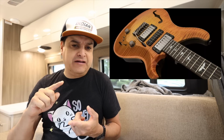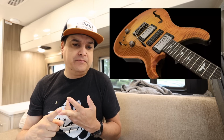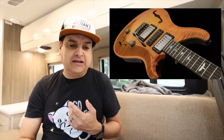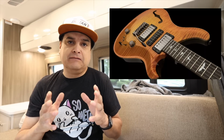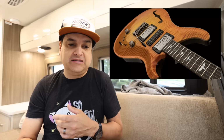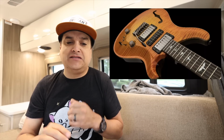And it's going to have a maple top, black limba back and neck, and a zircote fretboard. If you look at it, you can just see it's just super fancy. If you like fancy wood, you might be into this thing. I'm not necessarily a fancy wood guy.